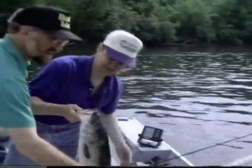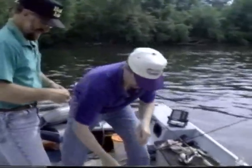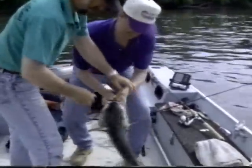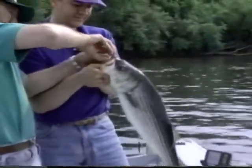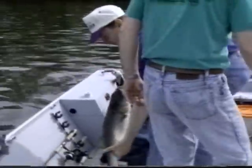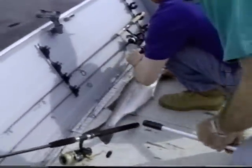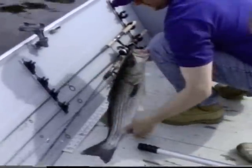Okay, let me give you a hand here. Why don't you reach in there and snip it as far down as you can get. Okay, he's too far down. He ran a little bit too far. There we go. He'll be fine, I'm sure. You want to measure him? Yeah, we'll just see for our numbers. He's 27 inches. It's a little one.